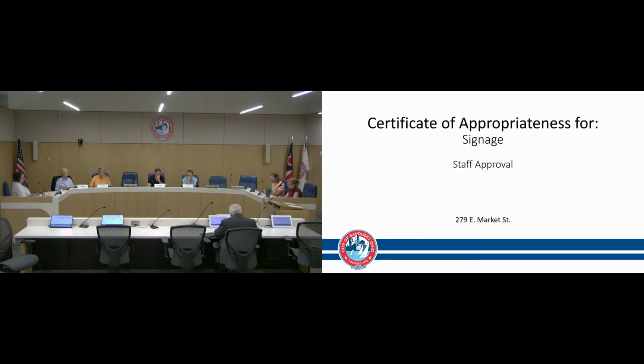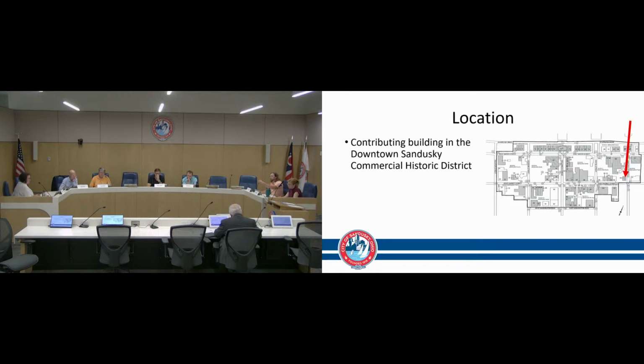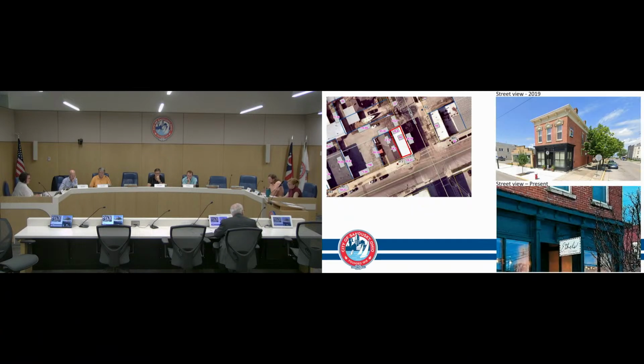Nope. Okay, we'll move on to 279 East Market Street. This is for a signage application. This is a contributed building in the downtown Sandusky Commercial Historic District. The applicant requested a signage permit.